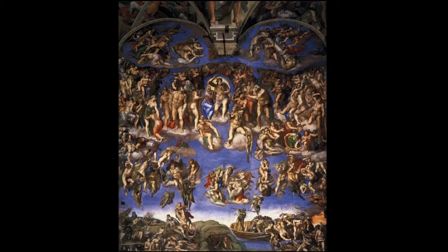The Last Judgment was originally commissioned by Pope Clement VII and was intended to depict the scene of Jesus' resurrection. However, after Pope Clement's death, his successor, Pope Paul III, found the scene of the Last Judgment of humanity would be a more appropriate scene for the altar wall. The painting shows Christ's second coming and the final judgment of humanity.